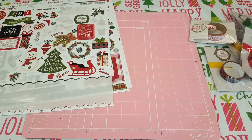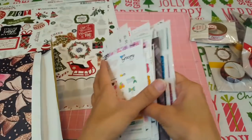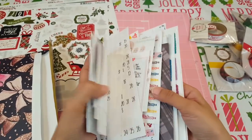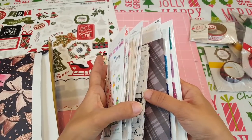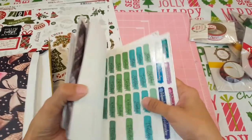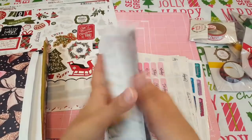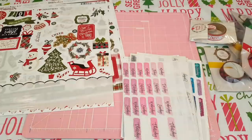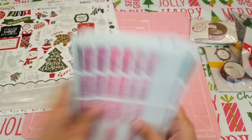I also pulled out, because I was trying to organize all the stickers that I have, especially a lot of ones that Sarah gave me. I think these are functional stickers. And then I have all of my date covers right here, so that way it's easy for me to grab whenever I'm filming my video. I can just pull out my little envelope. So I have these ready to go and I'm so excited.